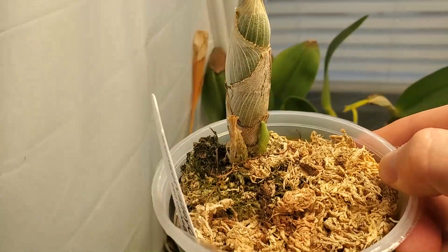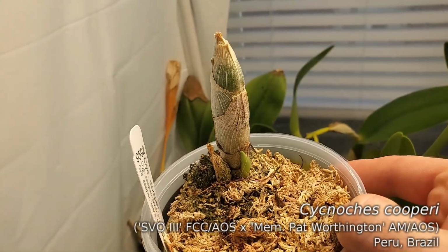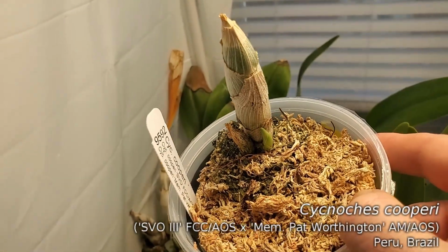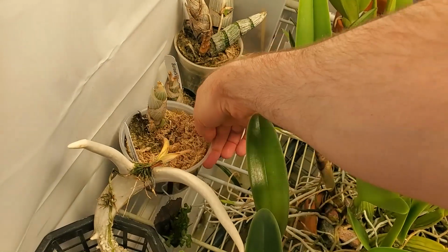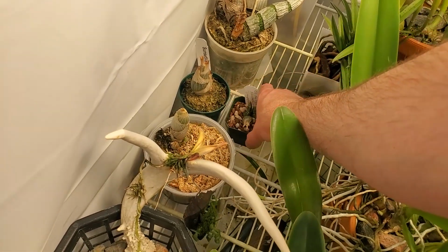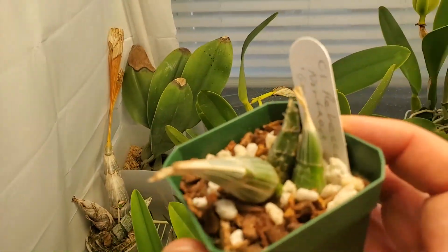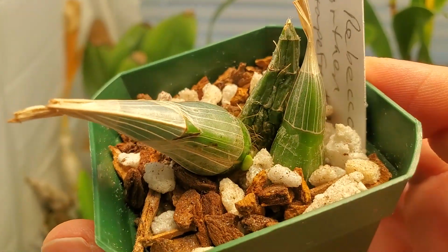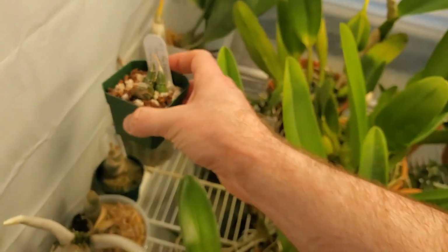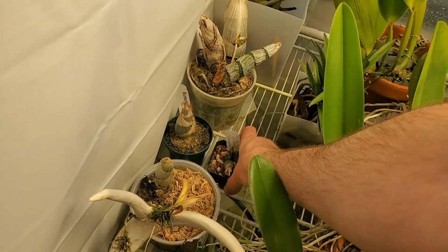Okay, and then real quick, the Catasetum types. We've got Cycnoches cooperi with a nice new growth. Beautiful. And then we've got Clowesia Rebecca Northen. This is the grapefruit pink clone with a new little growth pushing out. And then we've got Mormodia Jumbo World.